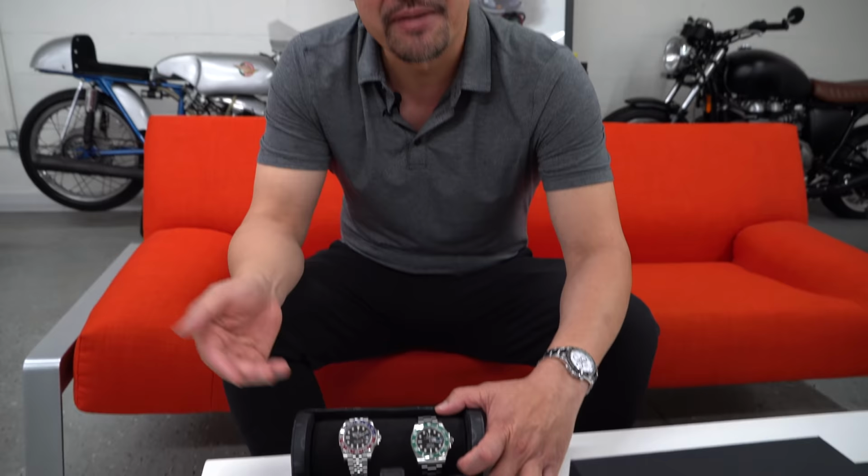So there's going to be available the blue and black GMT Master 2 with the option of either Jubilee bracelet or Oyster bracelet. So that's kind of cool. I really like this watch. I wear it a lot because I'm a traveler, and it's just convenient. And then we'll move on to this one, the Submariner.